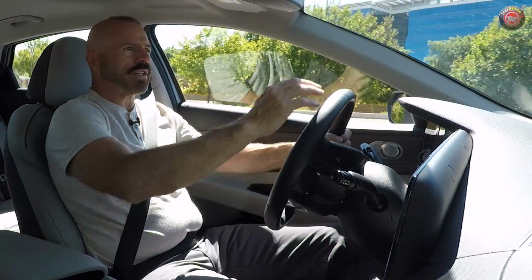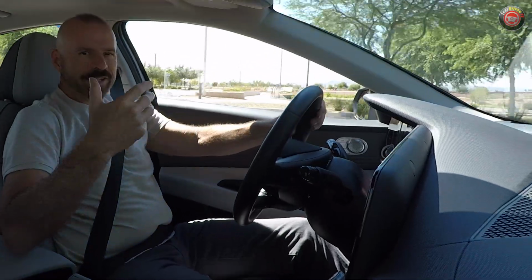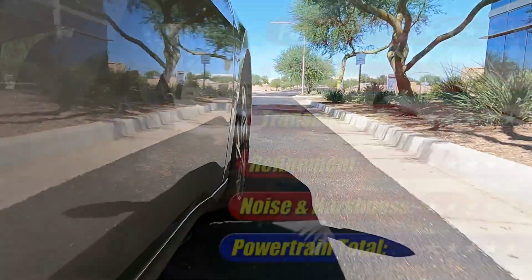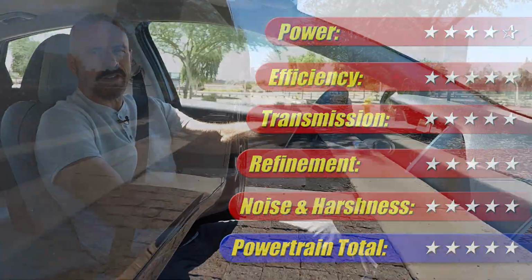So because I was driving in the city and I had the air conditioning on every day this week, it's still Phoenix, even though we're getting close to October, it's still air conditioning weather most of the time. So this powertrain, I'm very impressed with. I always have been. It gets 5 out of 5 stars.